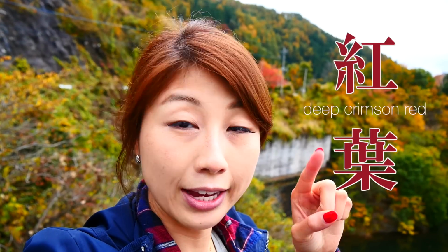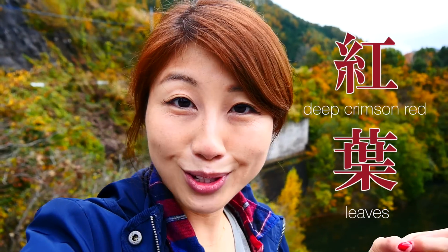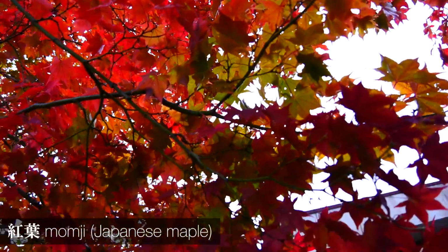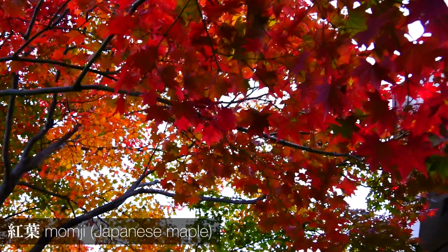The kanji for koyo is written, ko is like red. It's another kanji for red, and yo is leaf, so it's red leaves. And you can also read it momiji. Momiji is Japanese maple, so the really red leaves you see, those are momiji. And I think when you go to Kyoto, you'll see a lot of that.